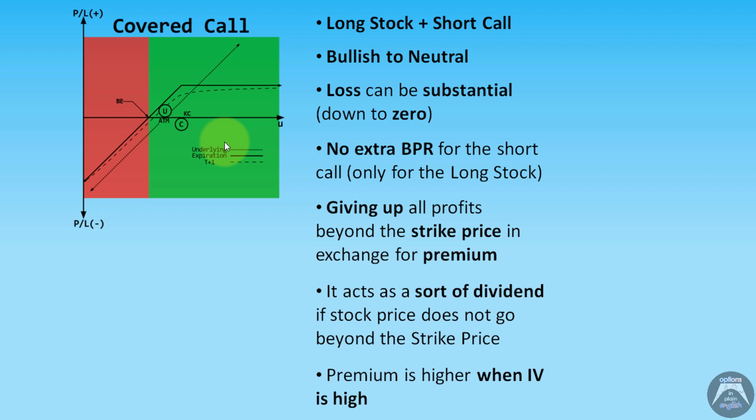Another thing to notice is that the premium is higher when the implied volatility is high. Why is this? Because the price of the call that you're going to be getting, so the premium, is directly proportional to the level of implied volatility. So this strategy should be deployed ideally when there is an environment with high volatility. Now, some fund managers don't necessarily know all these details. All they know is that they make some money by selling upside calls. And when the volatility is low, the premium is very low, and they're not being compensated proportionally to the risk that they're taking.